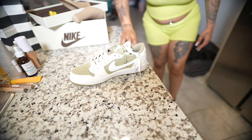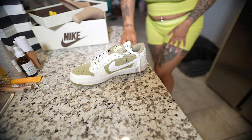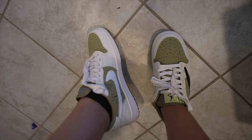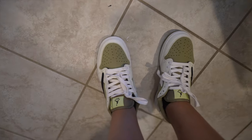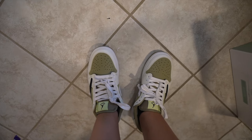Oh, it kind of goes with my fit today. Oh, I should have worn these, y'all. This is how they look, you guys. Real cute on the feet. I legit could have worn these today, but girl, I don't know.